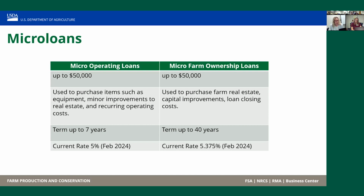The micro farm ownership loan program also goes up to $50,000. We can use it to purchase farm real estate, make capital improvements, and cover loan closing costs. And we can do a term up to 40 years on that. The current rate is 5.375%.